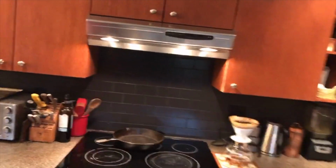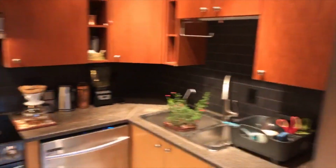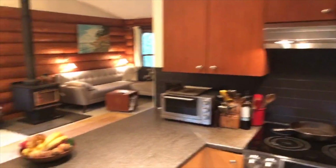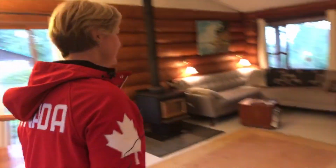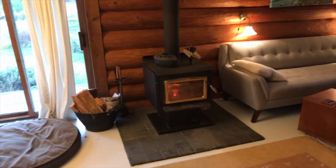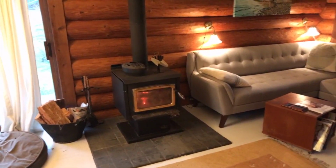So come on in. The kitchen has stainless steel appliances and an electric stove. It's got the nice triangular type of design. This is a dog-friendly property. Of course. Okay, let's see down here. We have a wood fire backup heat. The main heat would be electrical or vice versa, depending on what your comfort level is. You did a great job getting that fire started today. Thank you. Okay, down the hall.